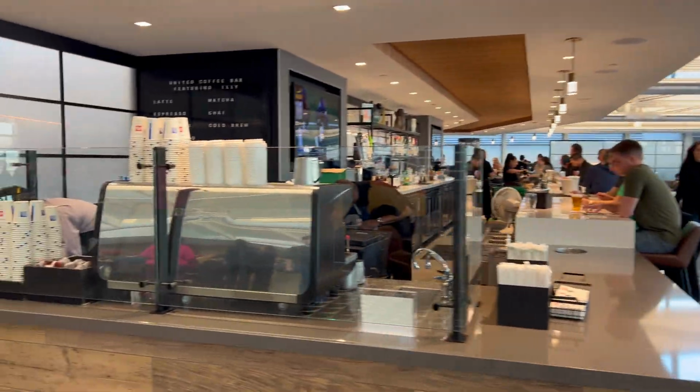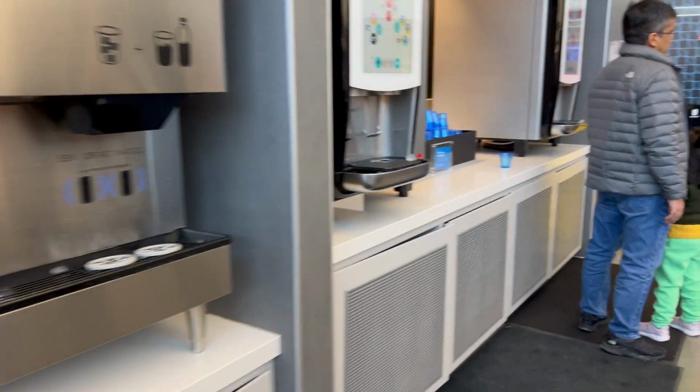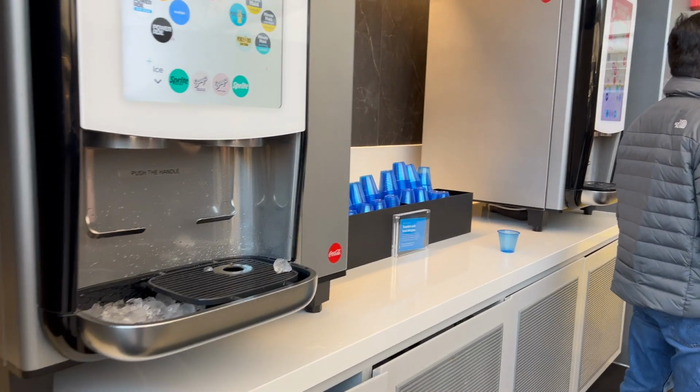They also had a coffee bar, which was really cool. And then here was the beverage station where they had basically every kind of beverage that you can want.